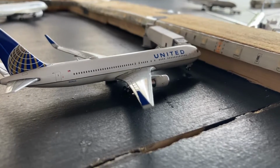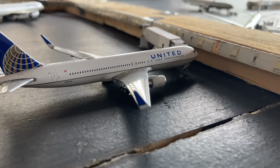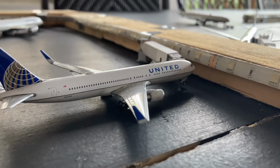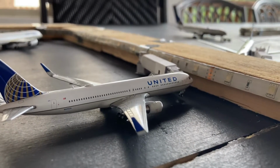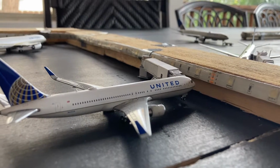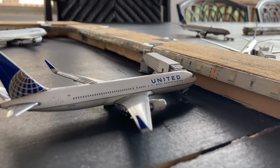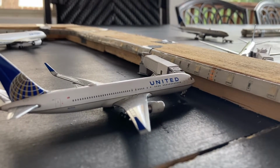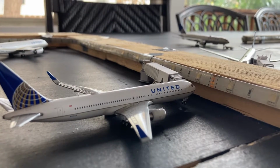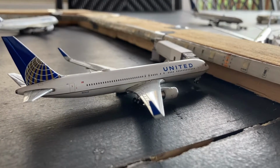Alright, let's start off. We have this United 767-300. He's going to be heading out to London Heathrow. And one thing you may notice, we do have the gates in now. These are custom-made gates, so they look pretty good. I didn't have to spend any money to make these besides getting the supplies, and they were cheap. It was just cardstock and glue, and that was pretty much it. But they work, they retract and everything, and they're pretty good.